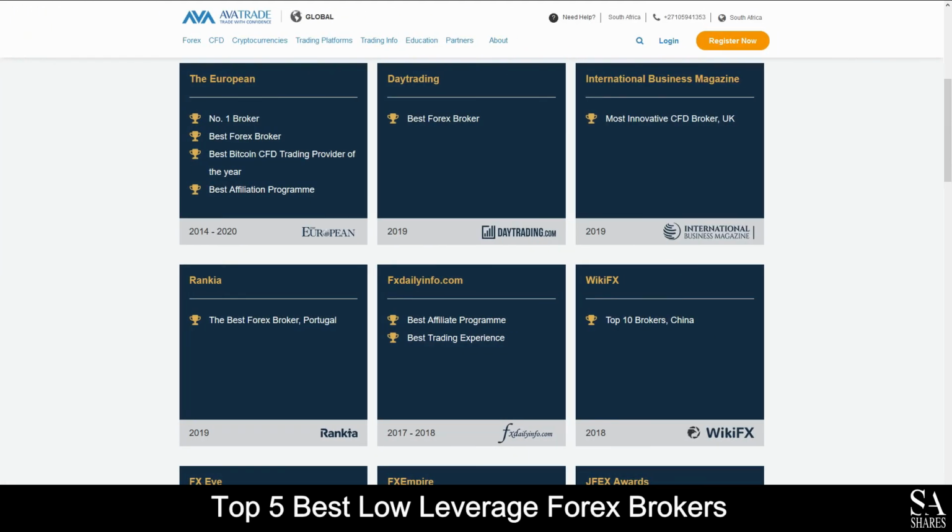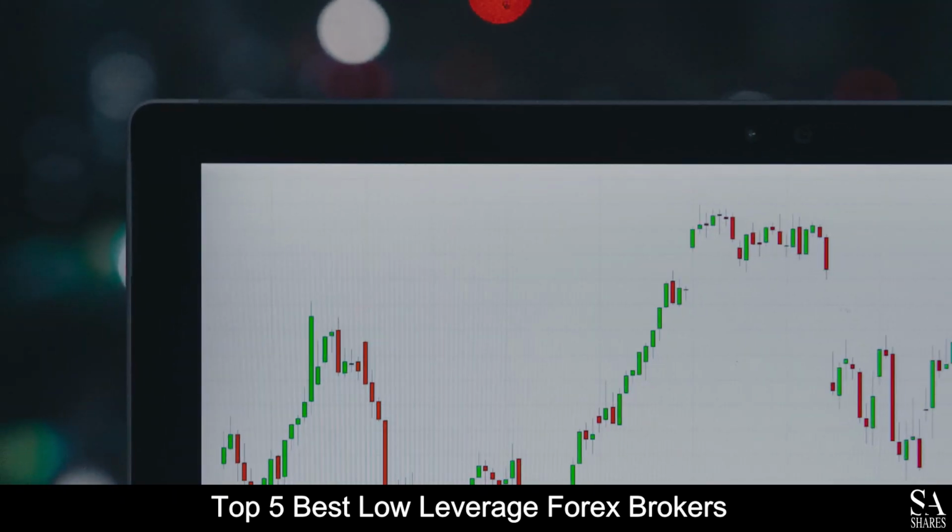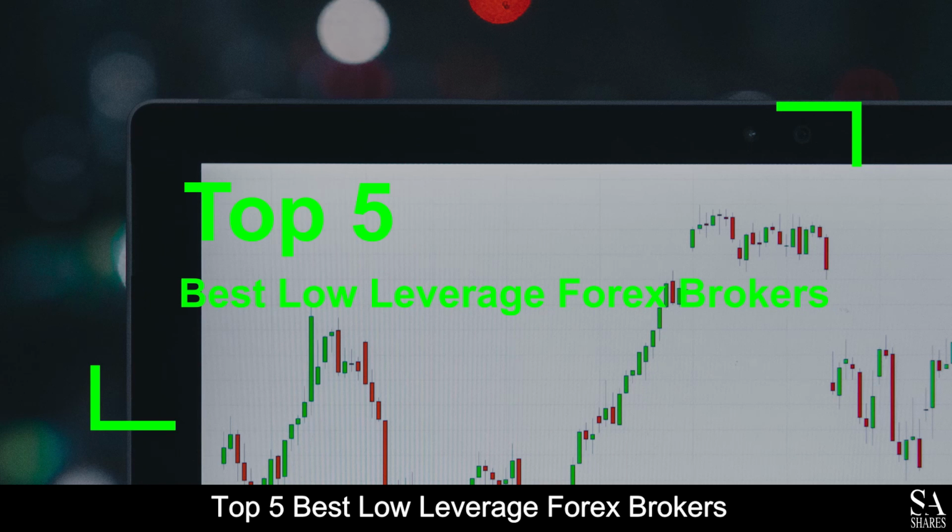Avatrade have also won multiple awards such as the Best Forex Broker, the Best Trading Experience, Best Bitcoin and CFD Broker, the Best Affiliate Program, among many others, making Avatrade one of the best options for your preferred online financial broker. And those are the top 5 best low leverage Forex brokers on our list.